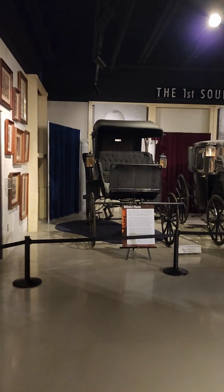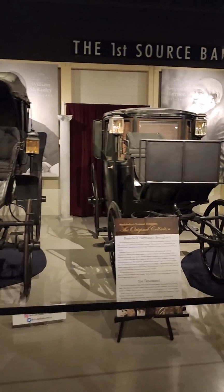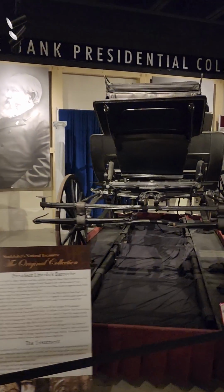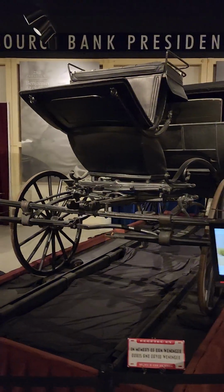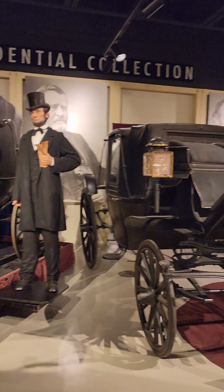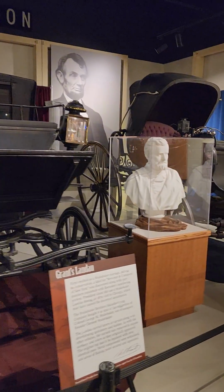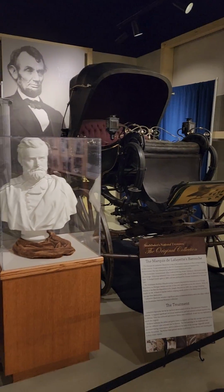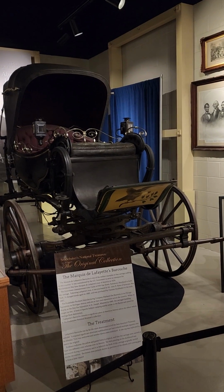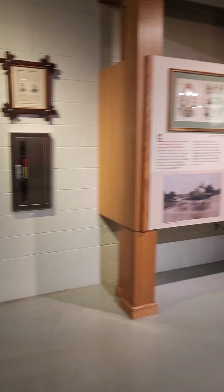And we have McKinley, we have Benjamin Harrison, and we have President Lincoln. It was the carriage that took him to Ford's Theater on the night he was assassinated. And then over here we have President Grant. And lastly, this is Marquis de Lafayette, his carriage from his tour of 1824. So that's a couple hundred years old?